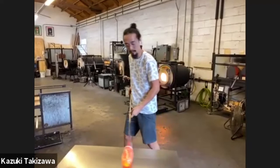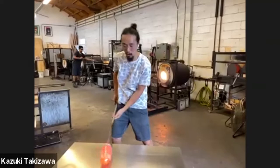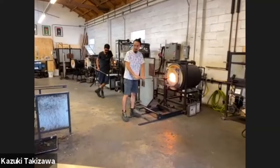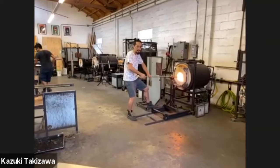Okay, David, go ahead. And so right now, David again is making a post for the cane, but this time it's gonna be a little bit different post. Instead of making the post on the punty, he's gonna make the post on a piece of metal that hooks up to the drill.